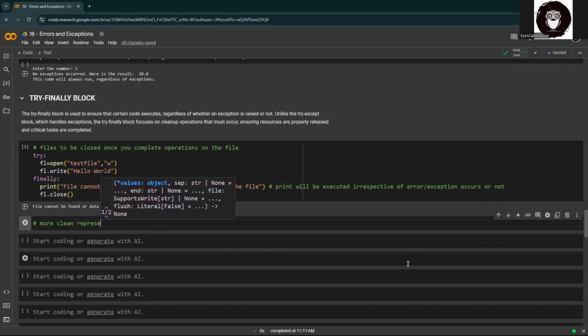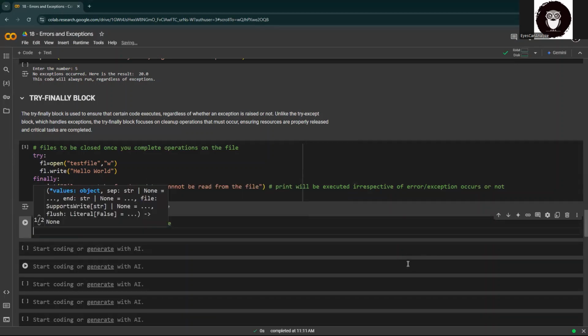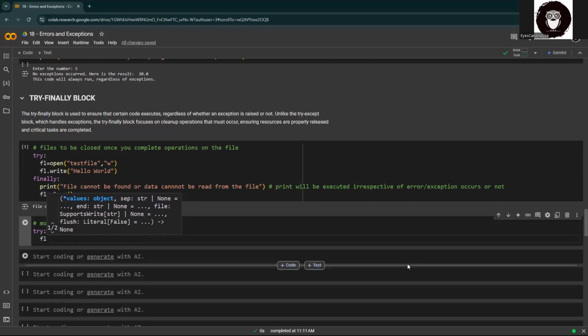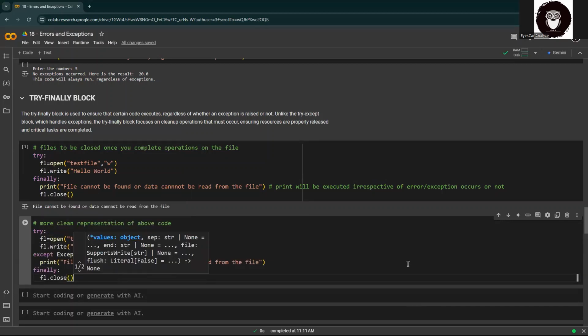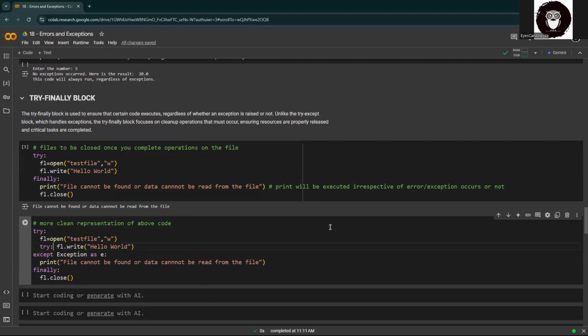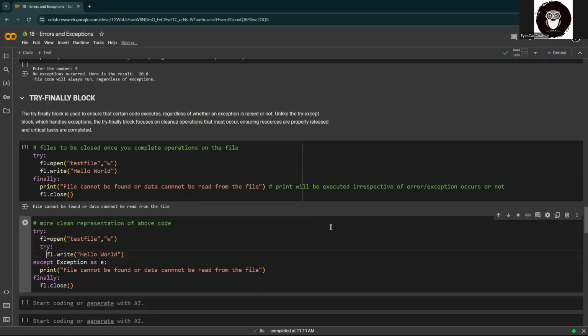A clean representation of the above code. How we can do that is, suppose I have this try. I'll say fl equals open test.file. I'll have another try, so I'll have a nested try. Let me have this code indented. And then I will have fl dot write. First it is trying to open a file. If there is an error, then it will directly print an error. Let me write the full code first, and then probably you can understand what I'm trying to do. And try fl write hello world. That's what I have to handle.